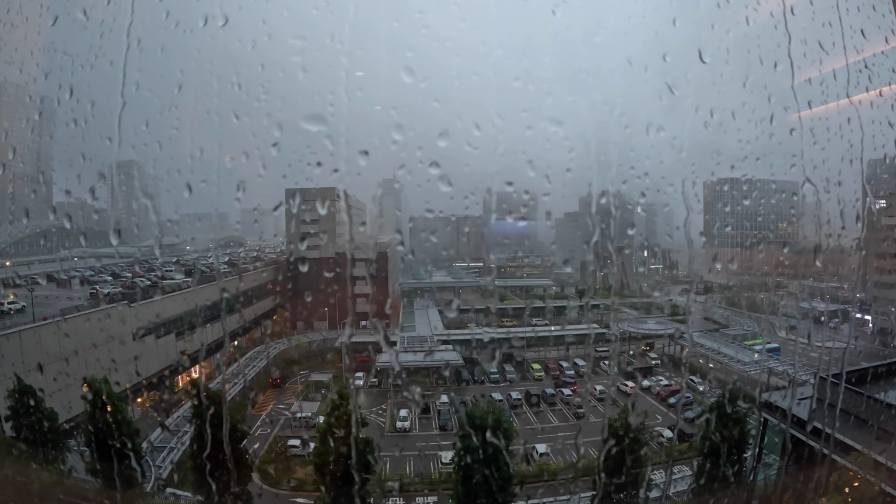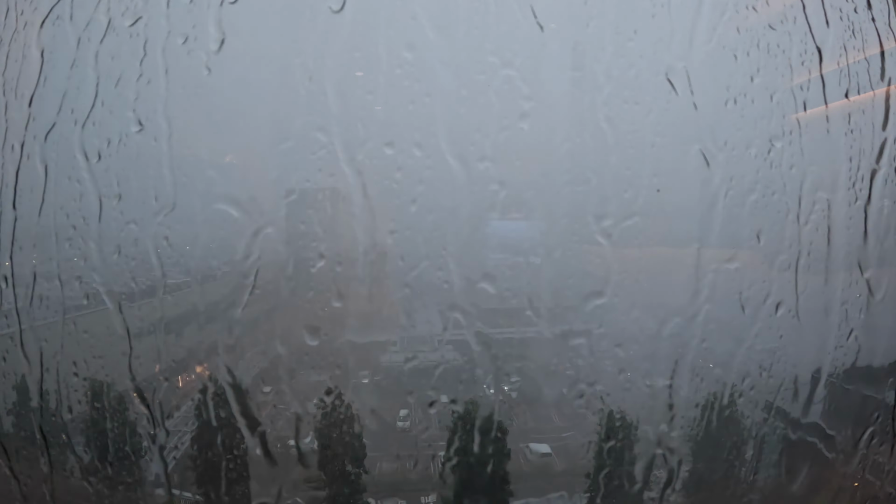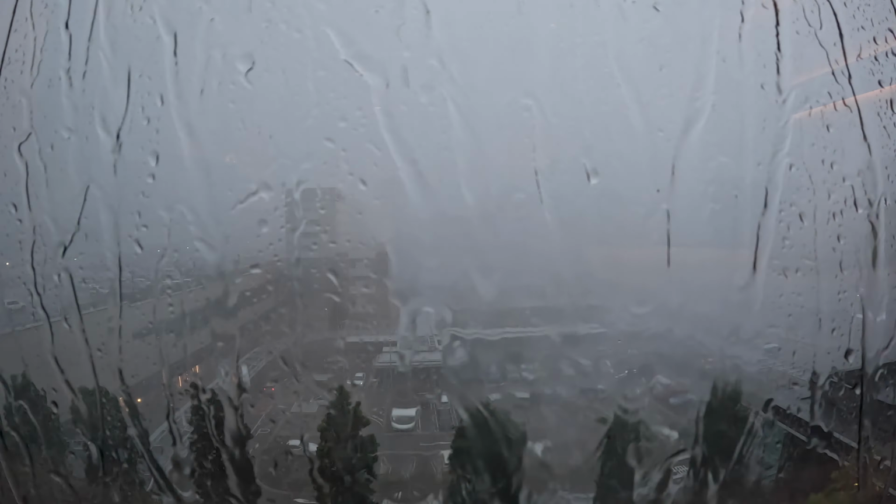Our hotel room gave us a great vantage point to see an afternoon storm roll in on the last full day that we were there.